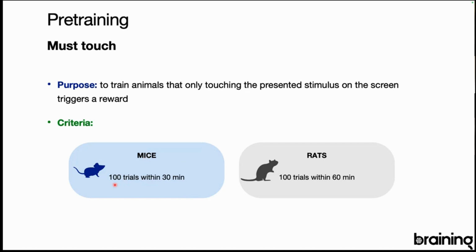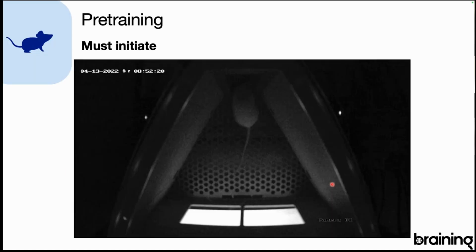In the case of the mice, they need to complete 100 trials within just 30 minutes. In the case of the rats, they need to complete 100 trials within 1 hour. Okay, so we have 3 phases behind us, and now the fourth one. It is called must initiate.